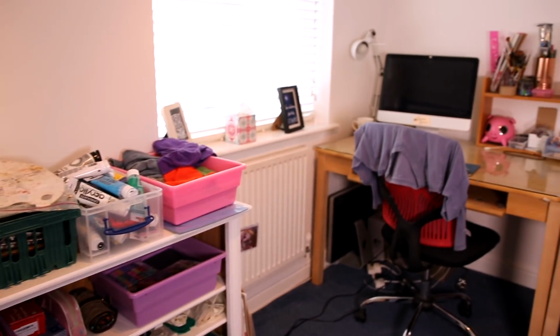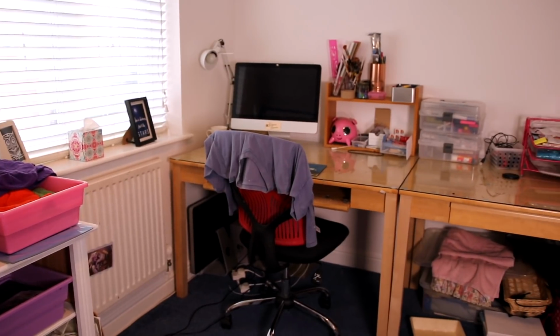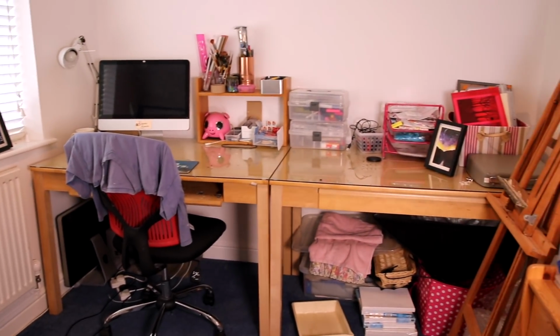So in my room, I have 2 big desks. They look like one long desk along the wall. This desk is my primary workstation, but this is not where I edit my videos. If you want to see the desk where I do my videos, click that up there, link in the video description. I did a desk tour of that recently as well.